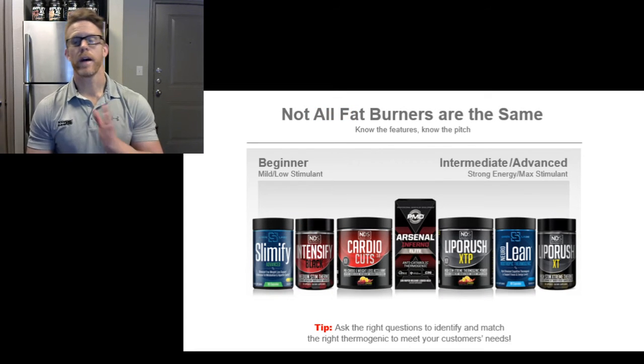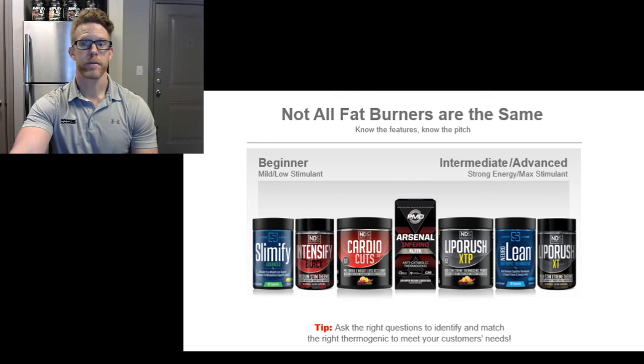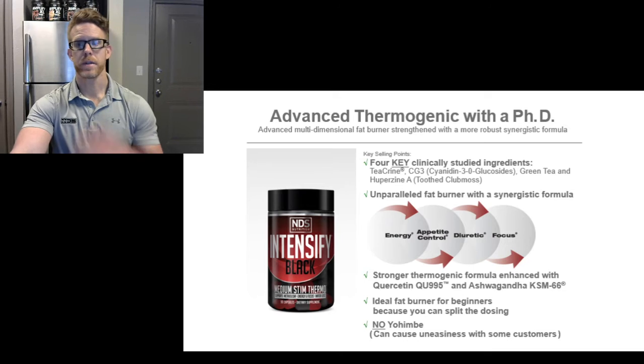Now, as you look, you've got 2 to 3 more products that'll be more of the middle of the road. That's your Intensify Black, Cardio Cuts, and Arsenal X Inferno. So as we go through this, you'll see the Intensify Black.